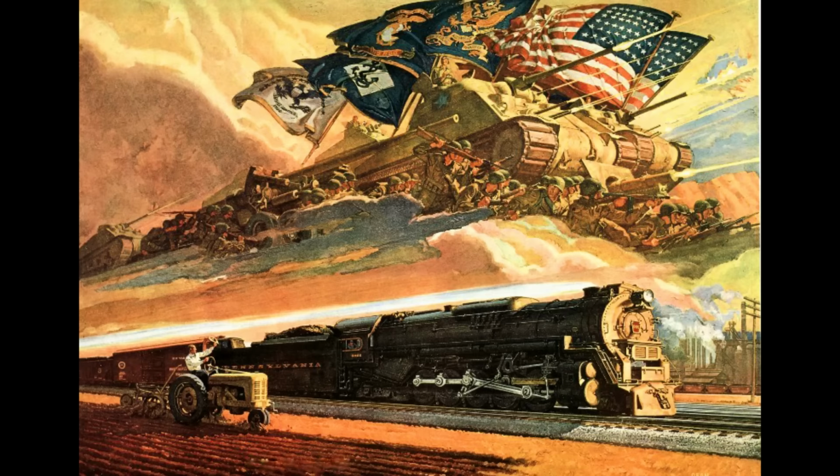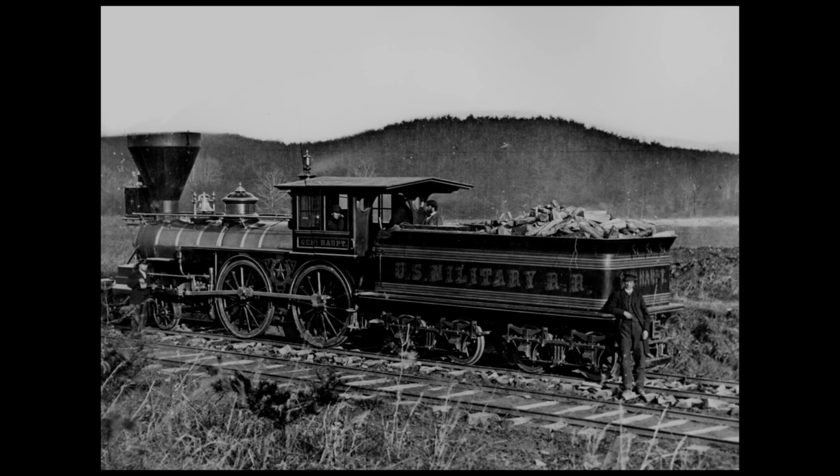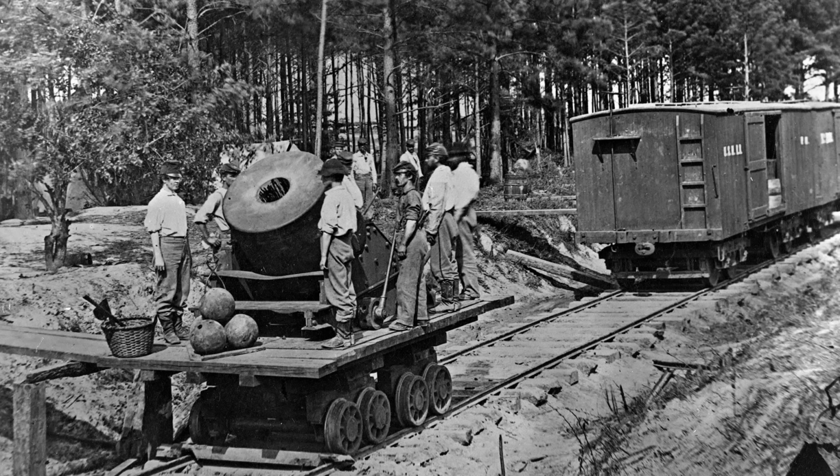Railroads can play a critical role for any nation during a war. During the American Civil War, from 1861 to 1865, the heavy use of railroads by the Union Army played a key role in their victory over the Confederate Army in terms of transport for munitions, troops, the wounded, and more.